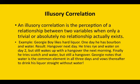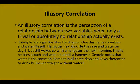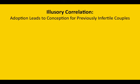A good example of a real illusory correlation is associated with the idea that couples who adopt because they can't conceive later have a natural child the old-fashioned way. And there's a strong belief that this is actually true. So now we're going to take a look at the idea of illusory correlation over this problem. Let's take the case of illusory correlation where adoption leads to conception for previously infertile couples.